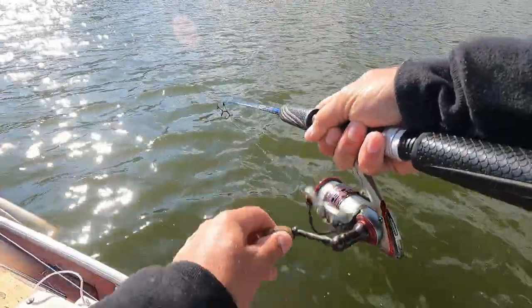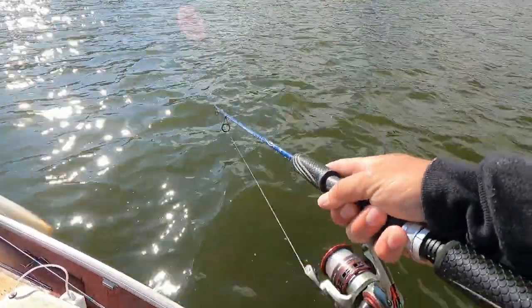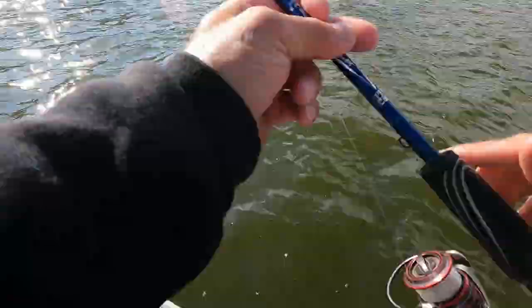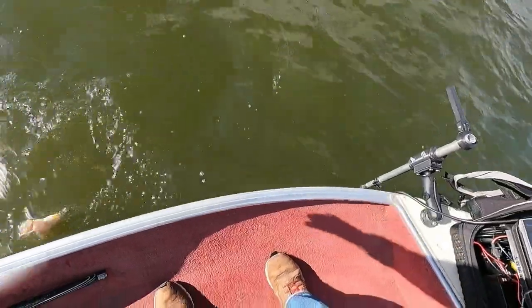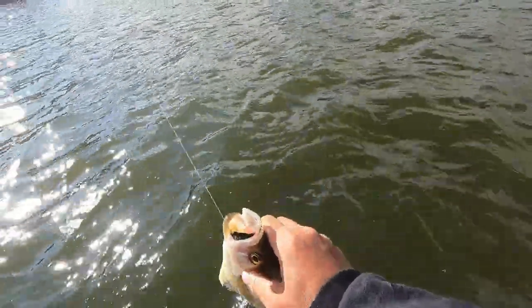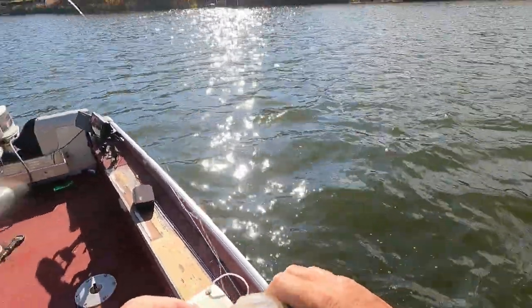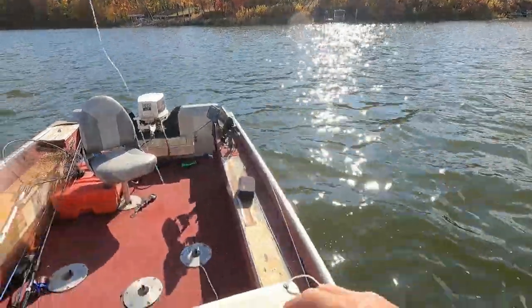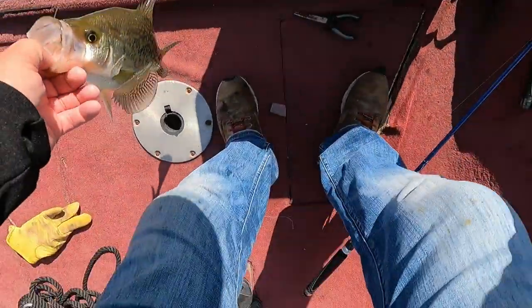Ooh, first cast. The swim bait. Put the swim bait back on one more time, boys. Look at that. That thing's just automatic. Why have I not just been chucking that thing continuously? Whew, Dad, look at that. That was quick.